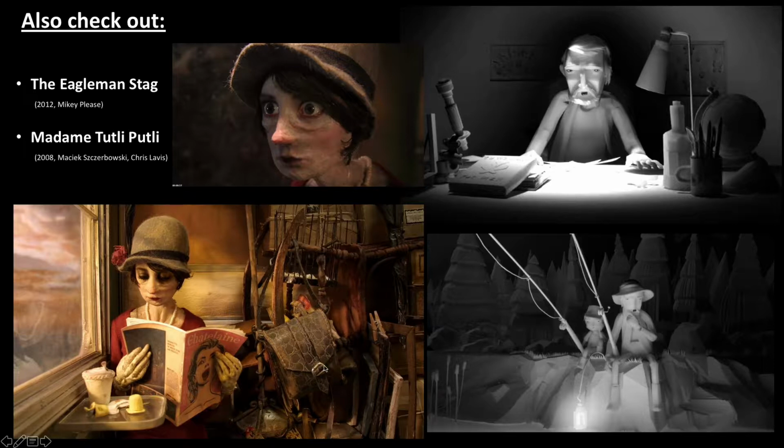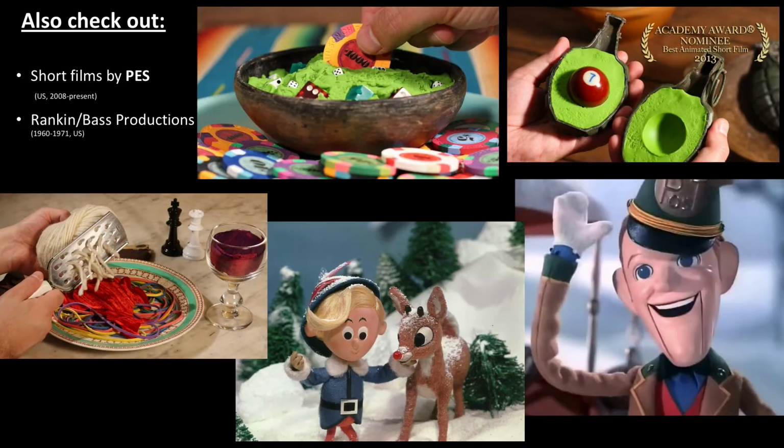So yeah, check out Madame Tootly Pootly. I think it's available free online. If you don't have Amazon Prime, check it out if you can.